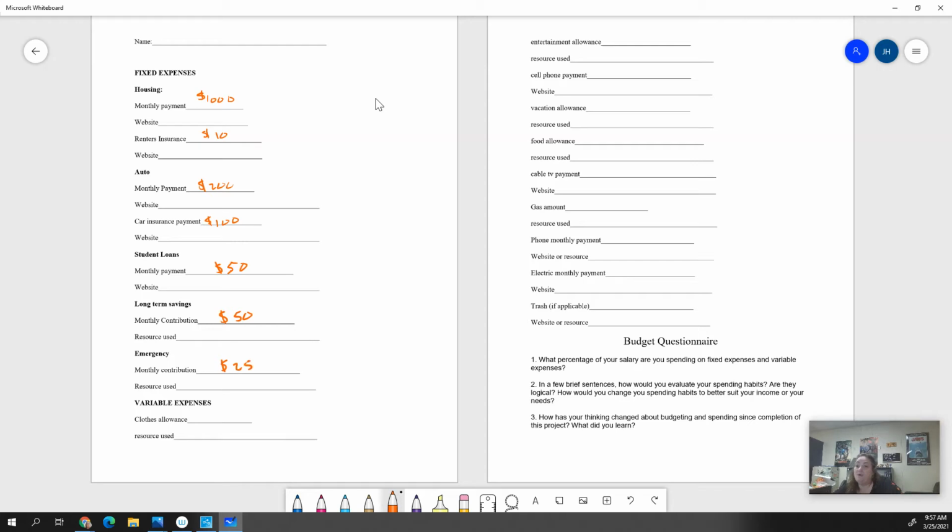So I'm just filling out these numbers. What I am doing, though, is making sure these numbers come to a total of $2,000. If they don't, you have to figure out what you're going to do with your excess money or where you're going to cut expenses. So once you get through it all, 50, 100, I put in all easy numbers because I'm just making up numbers, right? TV, gas, phone, electric. We're doing another 50 and another 50, right?